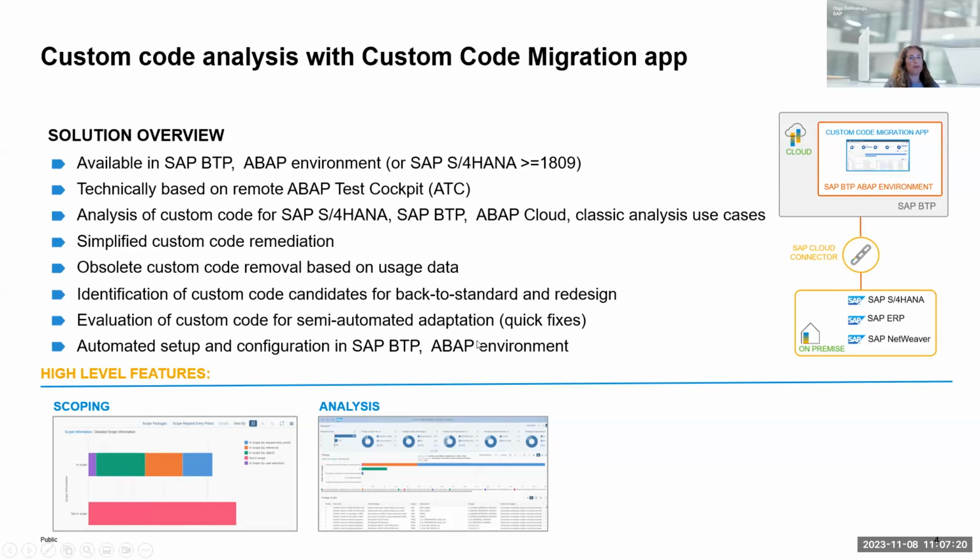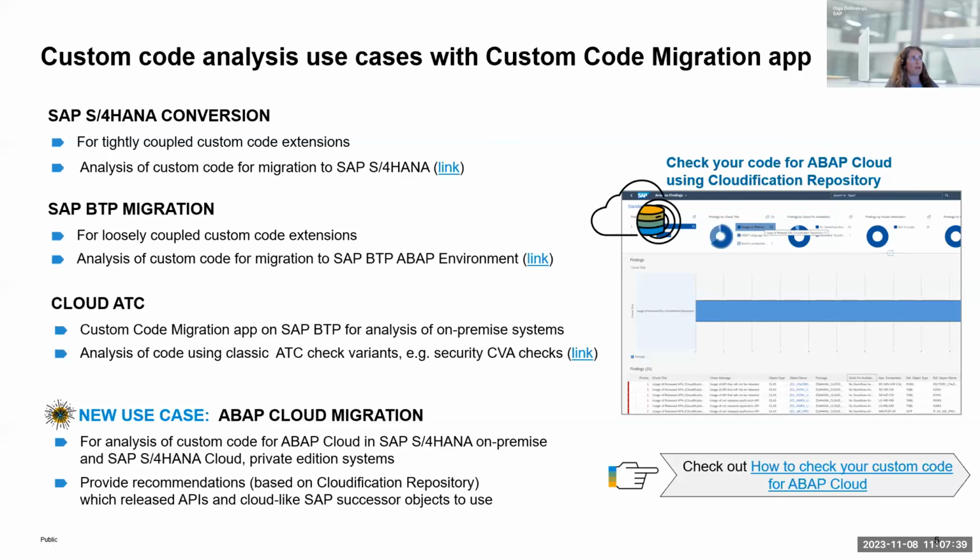The app comes along with the two main features, scoping and analysis. During scoping, you can identify which custom code is suitable for migration, also based on usage data, of course. And during analysis, you analyze your custom code for different use cases, in this case for S/4HANA readiness.